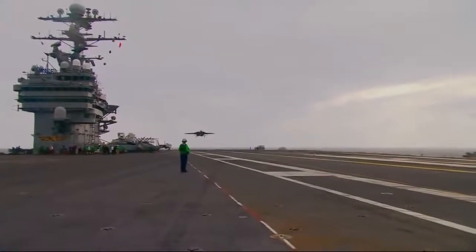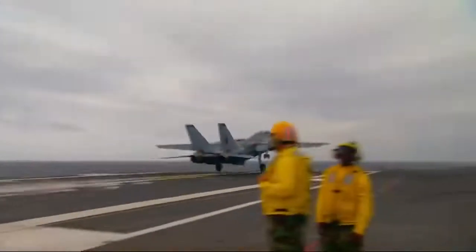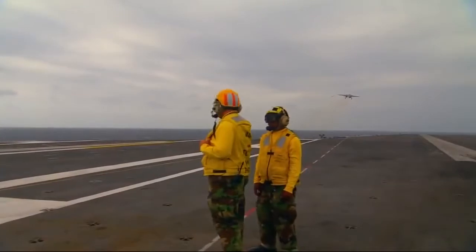As soon as he touches down, the pilot revs his engine in case he slips the wire. If he misses, he takes off, circling around to try again. During the day, the pilot can at least see the deck. At night, the carrier turns off all but a few lights to avoid becoming an easy target for enemies.